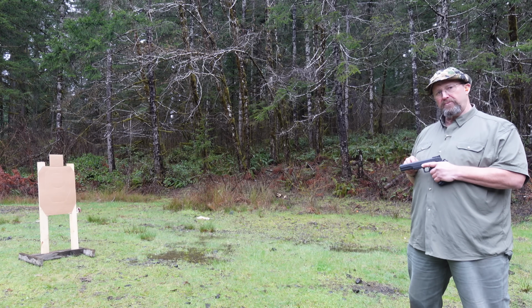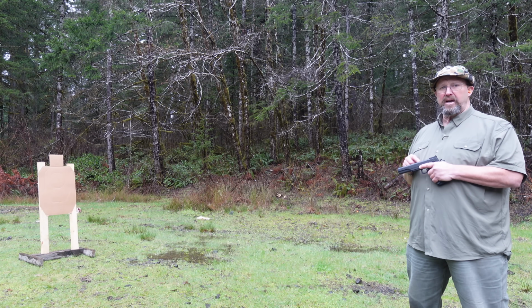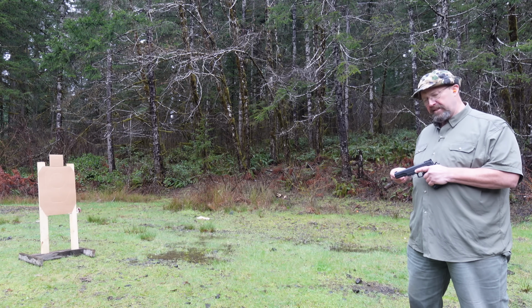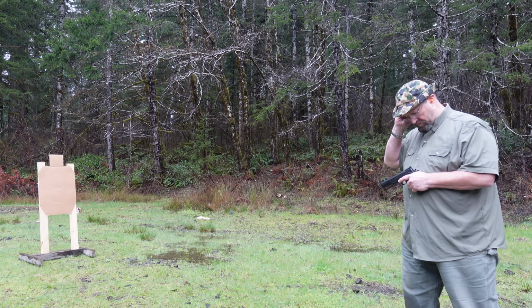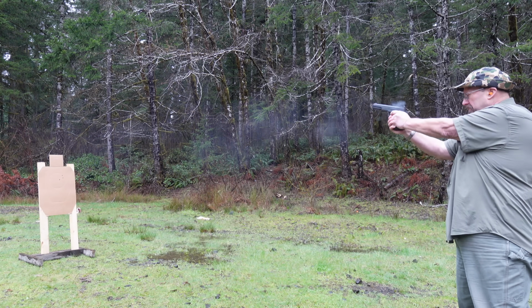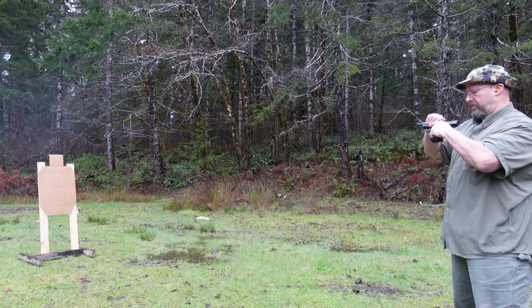We're going to do a function test with the Girsan. We've got it loaded up with 175 grain jacketed hollow point Winchester Silvertips and 180 grain full metal jacket American Eagle. So let me put my earplug in and we'll see what kind of results we get. Failed to feed with the Silvertip.